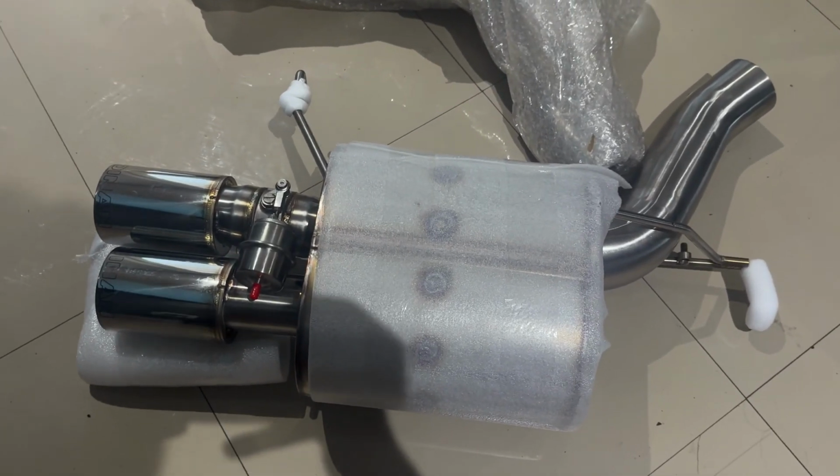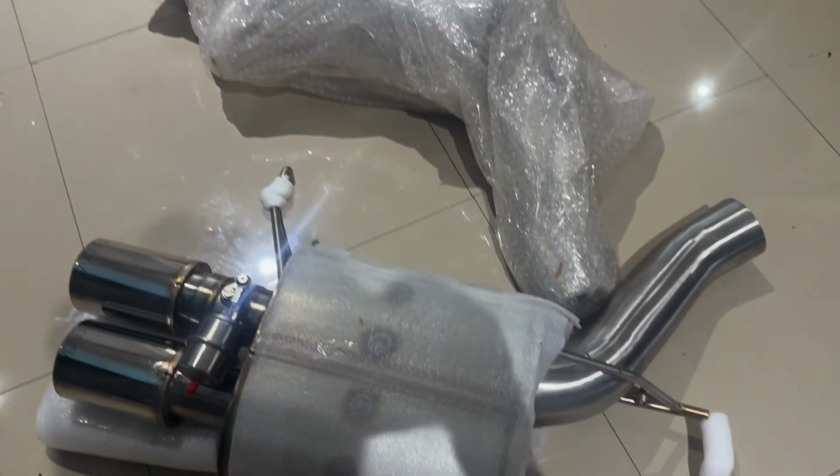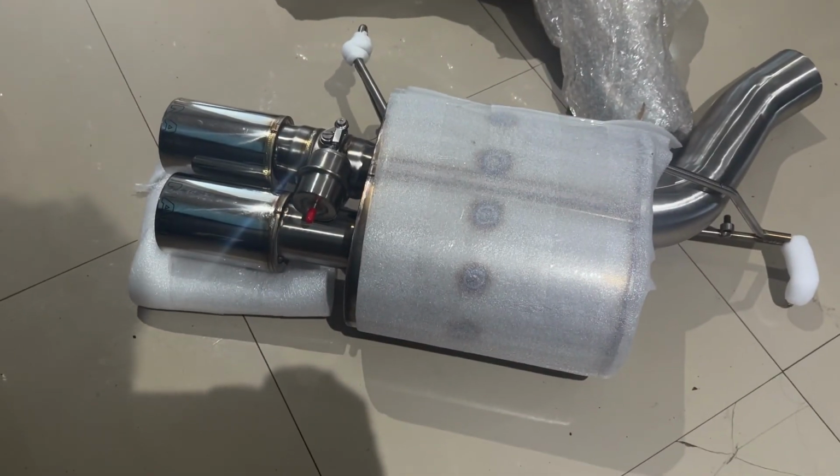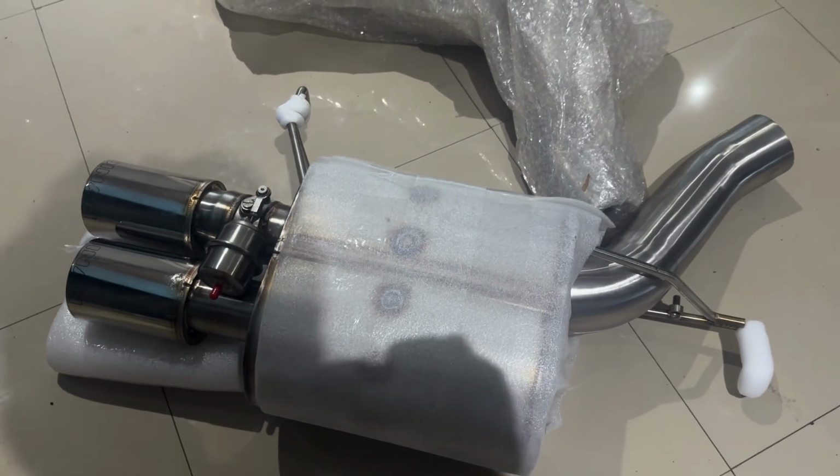Bought a DINAN rear muffler for the M6. The M6 stock muffler is 3 inches. This is 3.5, so it should be a little bit louder.